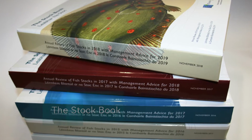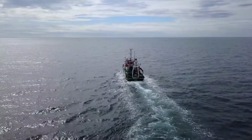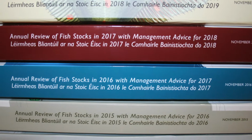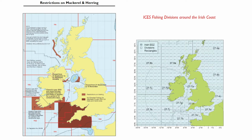The stockbook is a compendium of scientific advice on all the fisheries resource around the Irish coast. So anything the fishing industry are catching, the science behind that is in the stockbook. And it's used by the Minister every year at Fisheries Council in December, where they negotiate the catches that are going to be allowed the following year. So it's a really important document to give the scientific perspective on the state of the stocks and what can be safely removed from those stocks the following year.